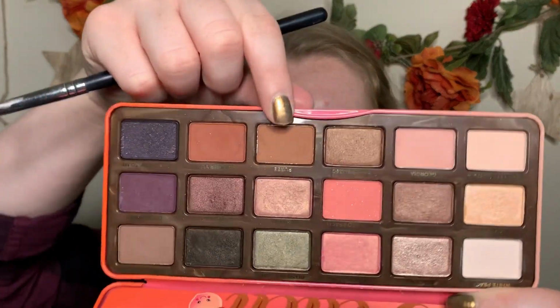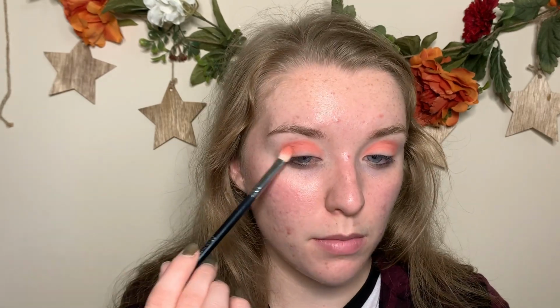For some reason, I remember them being good, but not great. So I'm really happily surprised by that. So next I'm going to go into this nice warm brown shade called Puree. I'm just going to take the same brush and we're going to do pretty much the same thing, but I am going to try to keep this a little bit lower.